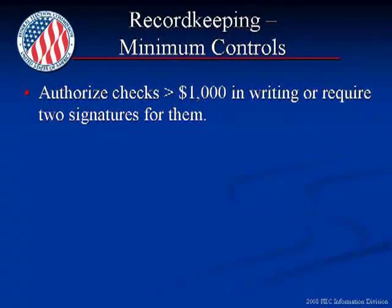Another thing that's in safe harbor policy is dual signatures on checks over $1,000. This makes it a lot harder for one person to issue an unauthorized check of any size. It won't stop forgery, but remember, we're only able to achieve reasonable assurance. Coupled with the review and reconciliation process, however, it's very difficult to get away with such things for very long.